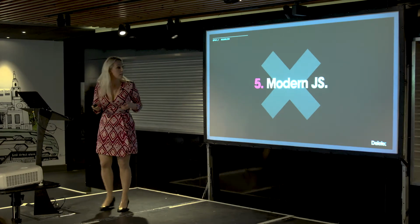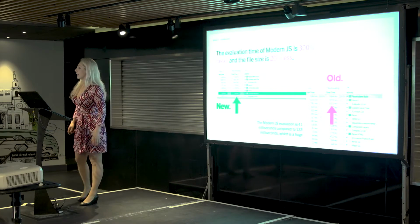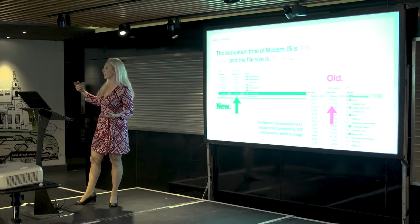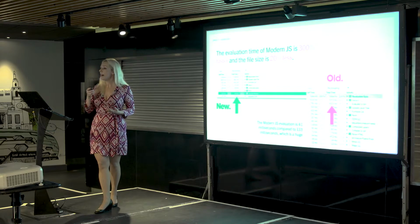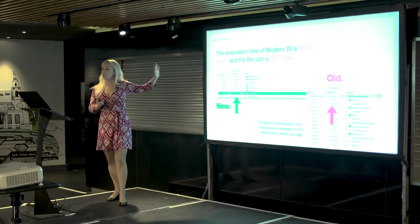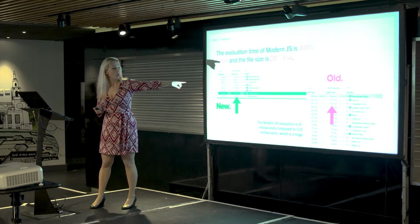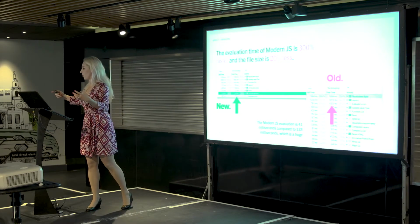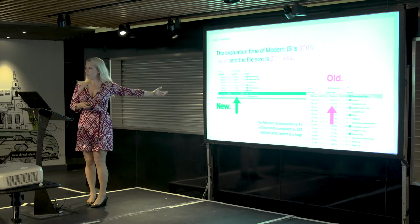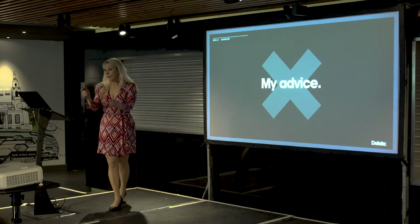And the last but not the least is Modern JS. So Modern JS is the latest version of JavaScript. It's a much more efficient format. So it's about 300% faster for a browser to evaluate, and the file size is 20% less. On the screenshot here, I have our old website and our new website. And I have highlighted that with the old one, the evaluation of JavaScript was the second most time-consuming process that the browser had to do, whilst on the new website, it's hardly there. It's very, very quick.